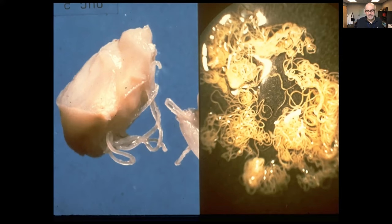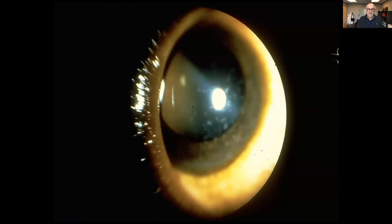I should mention, if I haven't, that filaria means thread-like. And so all of the filaria worms are thin, elongated organisms. Onchocerciasis is also known as river blindness, and really the thing that we've always worried about in onchocerciasis is the eye disease.